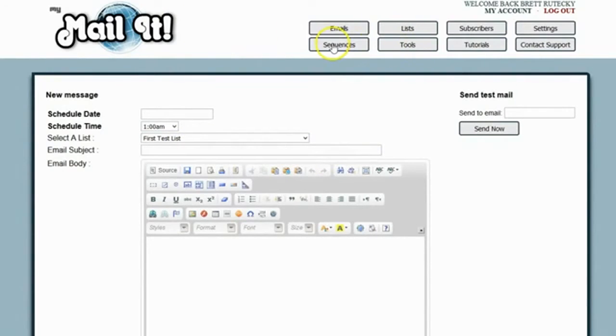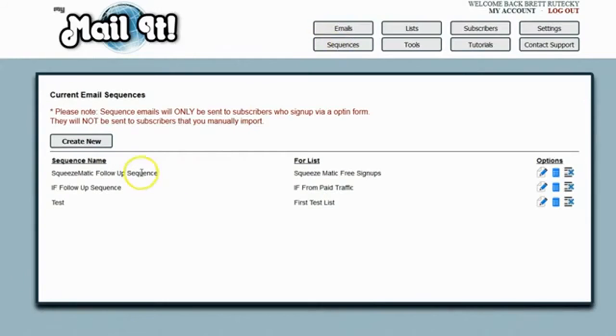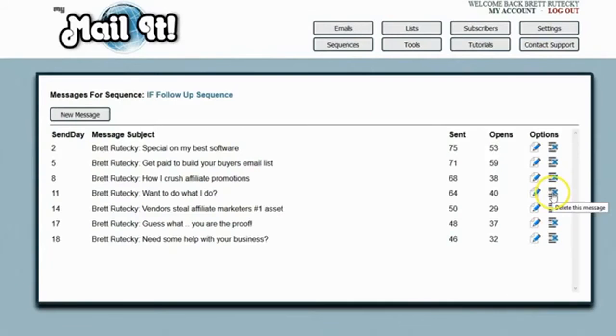MyMailit also allows you to send in full sequences. So you can actually create follow-up sequences. So when people sign up via one of your sign-up forms, you can send them an automated follow-up sequence. And you can actually see, I even use MyMailit for my follow-up sequences. This is one that I've recently created that I've been testing out with some Facebook ads. And you can see, here's my entire sequence that I'm sending people to. I'm not only testing it out, but I'm also using it in my own business. Once again, anything that I would sell to somebody else is only going to be something that I'm willing to use in my business myself.